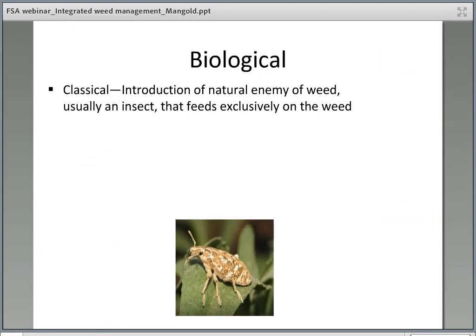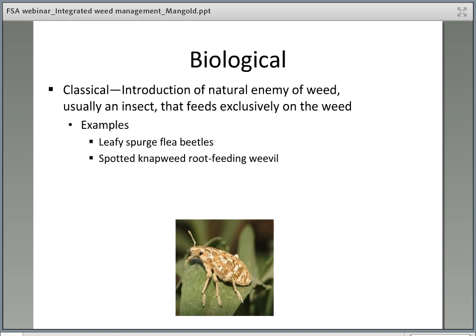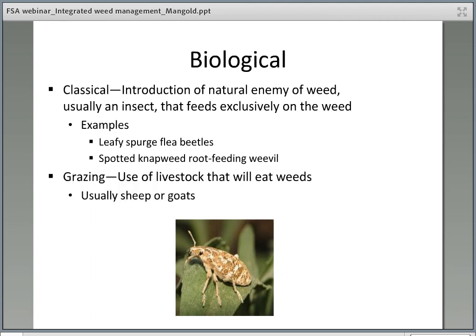Let's talk about biological control. This is the third category of integrated weed management. Classical biocontrol is where you actually introduce a natural enemy of the weed, which is usually an insect, and that natural enemy feeds exclusively on the weed. So a great example is the spotted knapweed weevil, there's a picture of it here, or the leafy spurge flea beetles. All right, so that's kind of classical biological control.